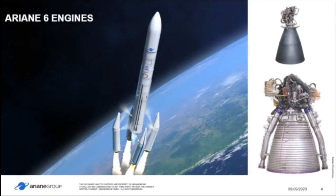Vinci is the upper stage engine, and you may see a difference in the nozzle. Compared to the combustion chamber, the nozzle of Vinci is far larger. It's a far higher expansion ratio to which we expand the exhaust plume. This is due to the fact that this engine does not operate at ambient pressure, but at vacuum conditions. And here you can gain far more thrust if you expand the plume in a larger nozzle.